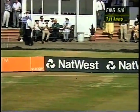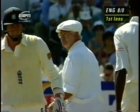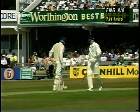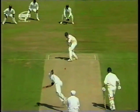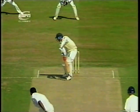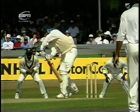And the first run's off the bat. Michael Atherton just guiding that all the way down to third man. Yes, he just relaxed the hands here, played it sort of semi-defensive, let it run off the face. Wasn't totally sure where it was going, but he was in control. He knew it was going on the floor.